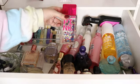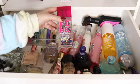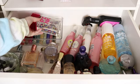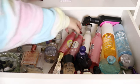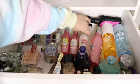This is taking me a long time, but it'll be worth it. I don't waste perfume and throw it away unless I really, really hate it, but I like this scent, so I'm going to keep it. Then down here, we have all my Soap and Glory.